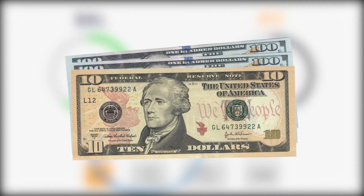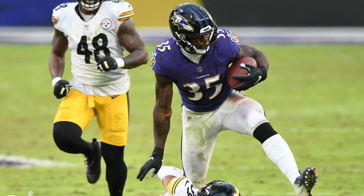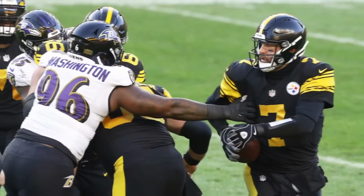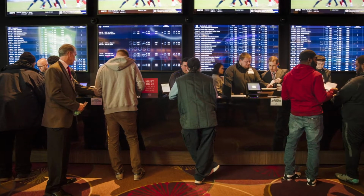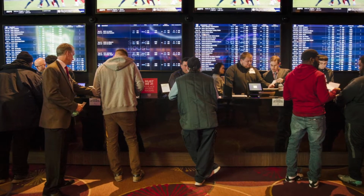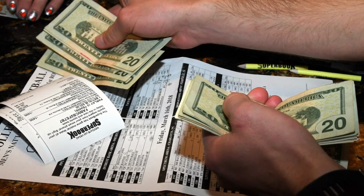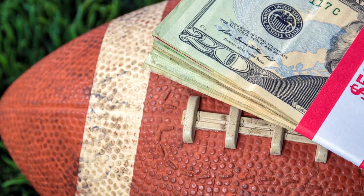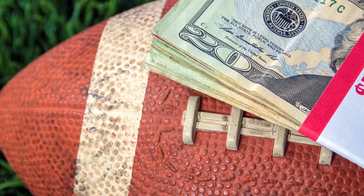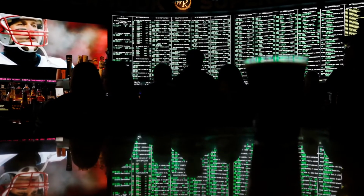Let's take the Ravens-Steelers game as an example. Suppose a sportsbook took exactly $110,000 on the Ravens minus 4, and also exactly $110,000 on the Steelers plus 4, and the Ravens won by 7. Well, because the VIG is minus 110, that means the sportsbooks are paying out only $100,000 on the $110,000 wagered by those backing the Ravens. But they're gaining the $110,000 wagered by those backing the Steelers. Same exact money wagered on both sides of the game. But because of the VIG, the sportsbook still makes a profit regardless of which way the game goes.